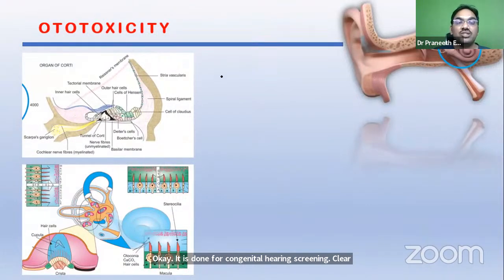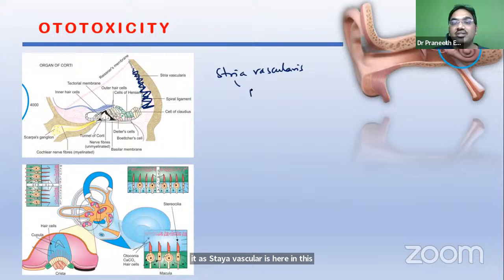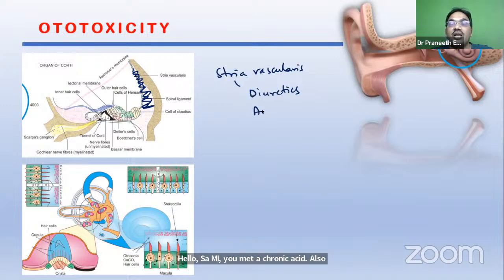And coming to ototoxicity, there is a rich vascular layer in the scala media that you call the stria vascularis, here in this area. So stria vascularis is damaged by some diuretics. What are those diuretics? Furosemide, bumetanide, ethacrynic acid. Also your anti-malarials like quinine, chloroquine will damage this.